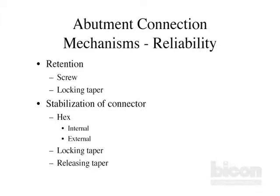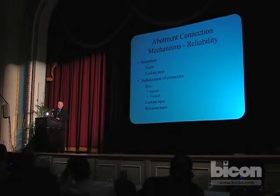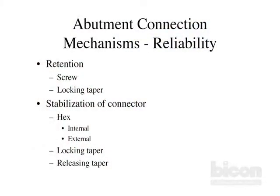One is with a hex, whether it's internal or external, and I'm using hex in a generic way. There are hex by design, but there are also hex analogs, that is various shapes, either external or internal to the implant, that help reduce the movement of the screw or the tendency for the screw to loosen. These hexes or stabilizing devices can be internal or external, but there are also two other types of stabilizing designs. One is the locking taper and the other is the releasing taper.